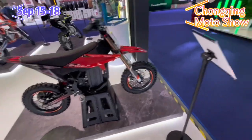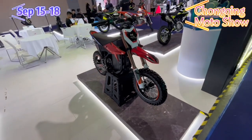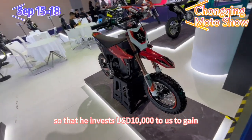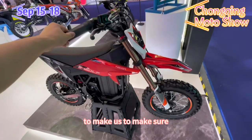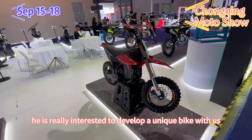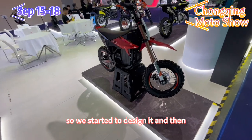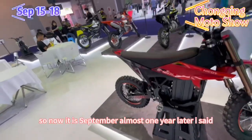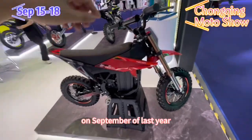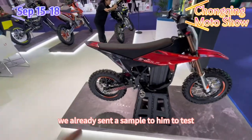He knows that if we want to get an outstanding product, we cannot just talk. We must invest. So he invested $10,000 with us to make sure he is really interested in developing a unique bike with us, for himself and for ourselves. So we started to design it. Now it is September, almost one year later. I discussed with him by the end of September last year, and we already sent a sample to him to test.